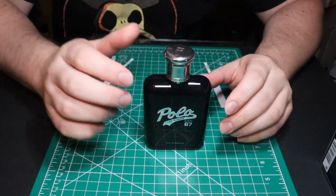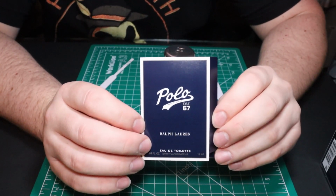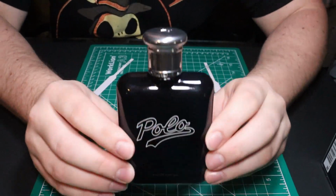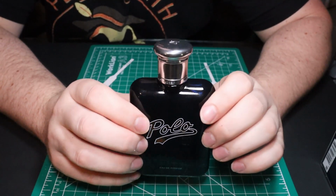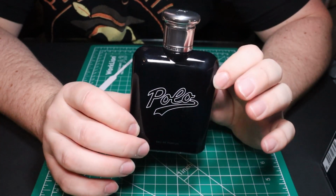Again, very popular. I have the EDT version in a sampler, so I'm going to do a quick comparison as time goes on. This is just a little spritzer of it. We tried it at the actual store, and everybody's consensus was this was the better fragrance overall. So we'll see what my opinion was of that. I couldn't really tell a huge difference at the store, but there were also competing smells, and I'm not quite as discerning a nose as some others.